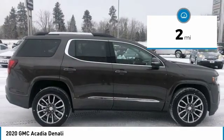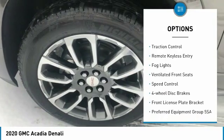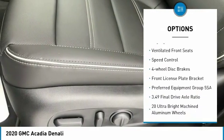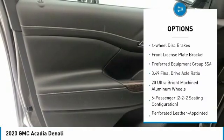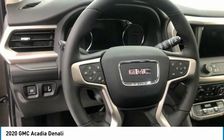Here are some of this vehicle's great options: electronic stability control, power lift gate, brake assist, traction control, remote keyless entry, fog lights, ventilated front seats, speed control, four-wheel disc brakes, front license plate bracket.